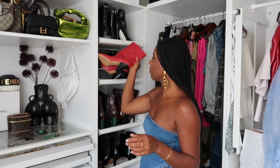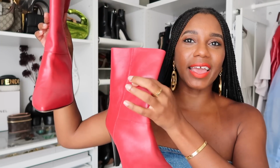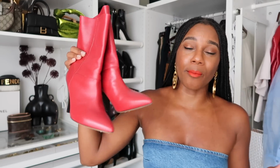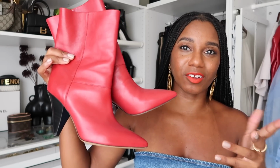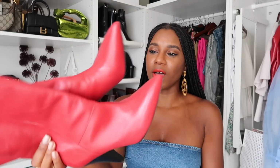I also have a pair of Isabel Marant kind of cowgirlish boots. I feel like everybody needs a Western style boot. This is as Western as I can go. I can't really go any more Western than this. This is like a modern Western and a really fun color, and I love that heel as well. I actually haven't even worn these. I think I wore them once, and they are definitely getting worn this fall and this winter.